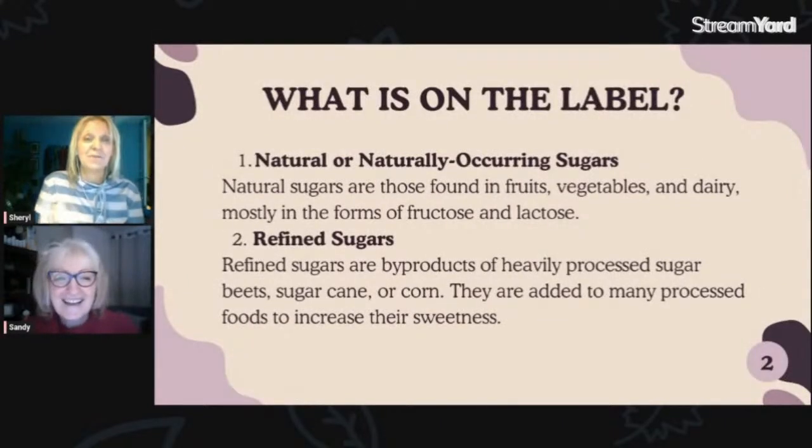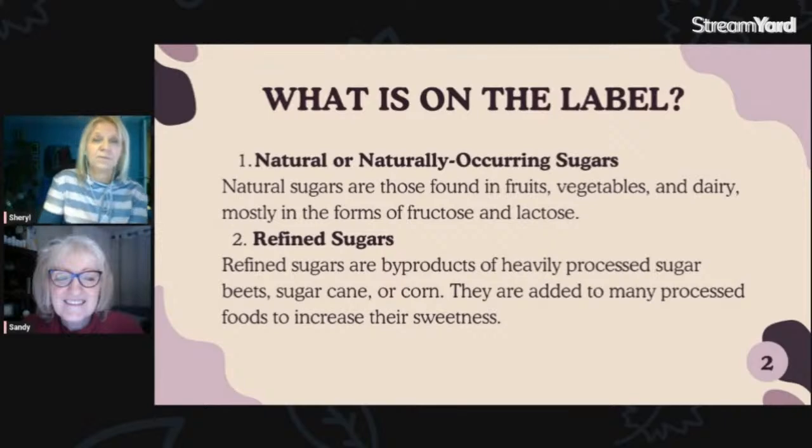So what is on the label? There are different types of sugars that you can be looking for. The first one you'll see is natural or naturally occurring sugars. Those are from fruits, vegetables, and dairy, mostly in the forms of fructose and lactose. So lactose is milk and fructose is fruit.